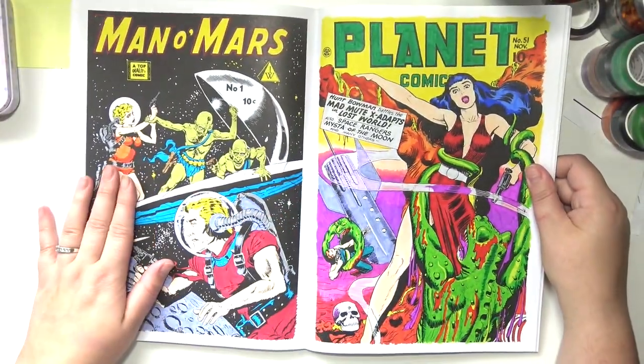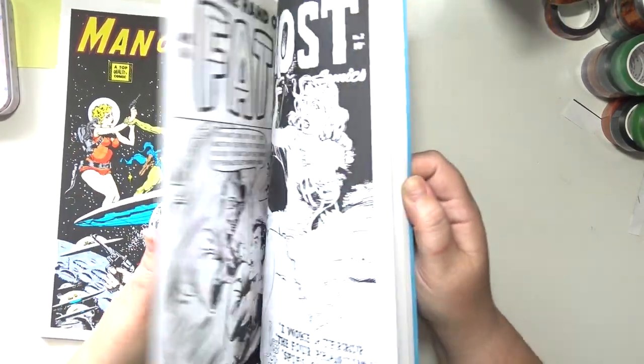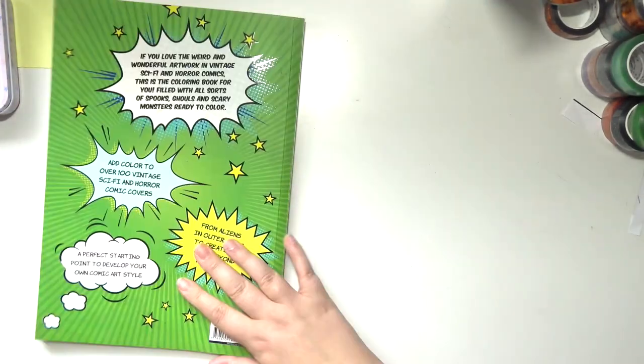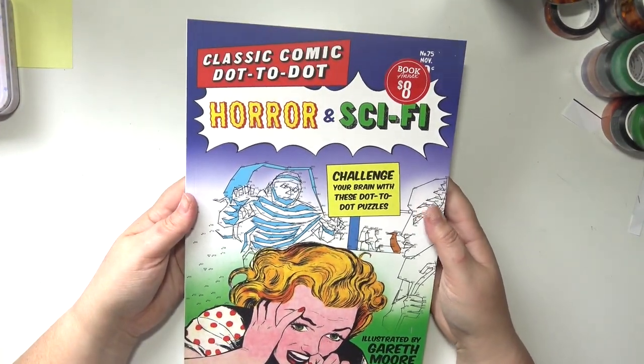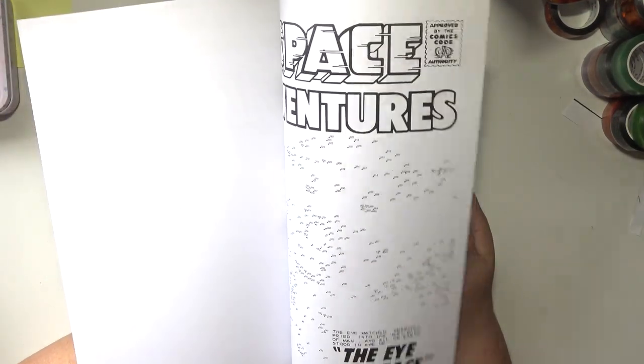I did these two. I really like that one. I think that's all I've done in here so far. And then I have classic comic dot-to-dot horror and sci-fi, and my plan is to do the dot-to-dot and then color it. So I haven't done anything in there yet, though.